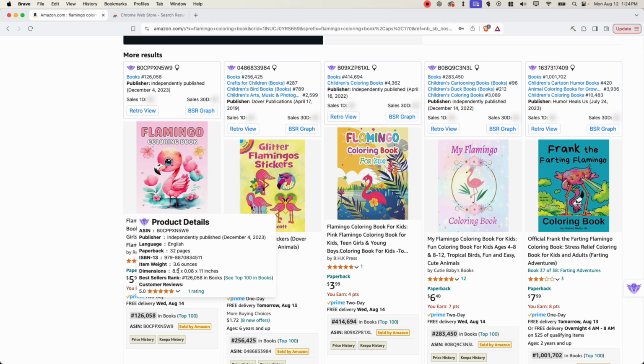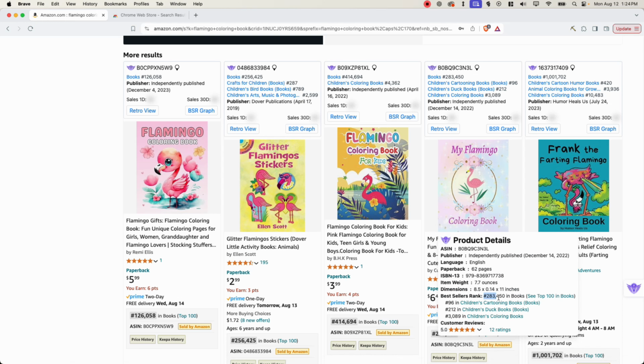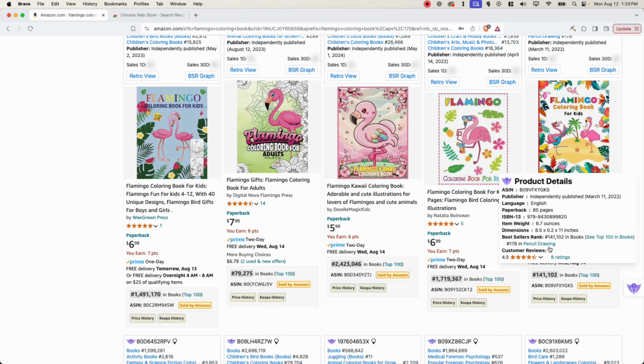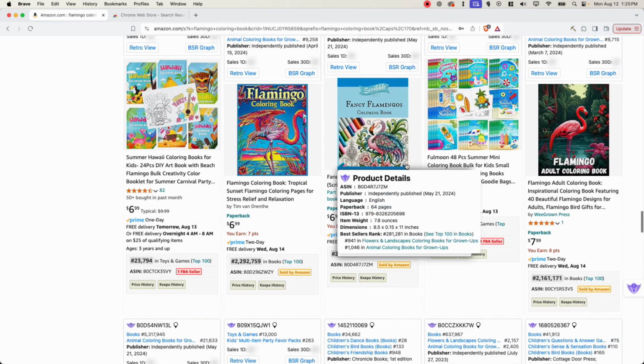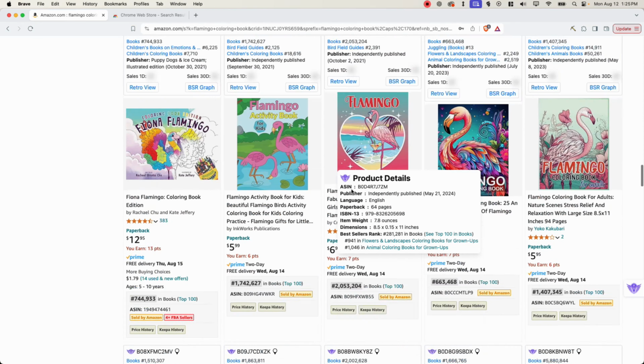However, I also like to look through the rest of this first page to see how many more books are selling well and how many more books satisfy my step 2. This book right here is ranked at 283,000. So that's another book. This one right here is at 79,000. This book right here, 141,000. This book right here, 281,000. So we can see there are several more books that satisfy the step 2, which just gives me more confidence that there is potential for this niche.